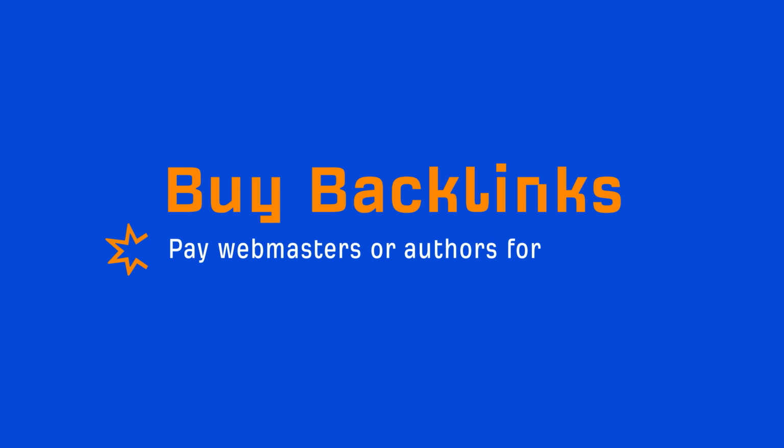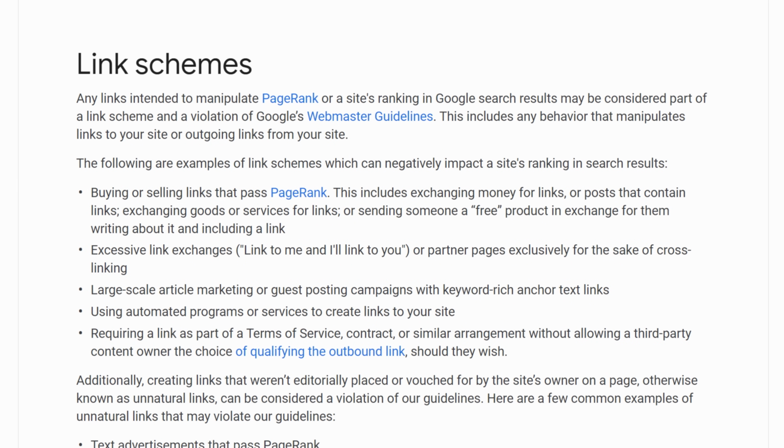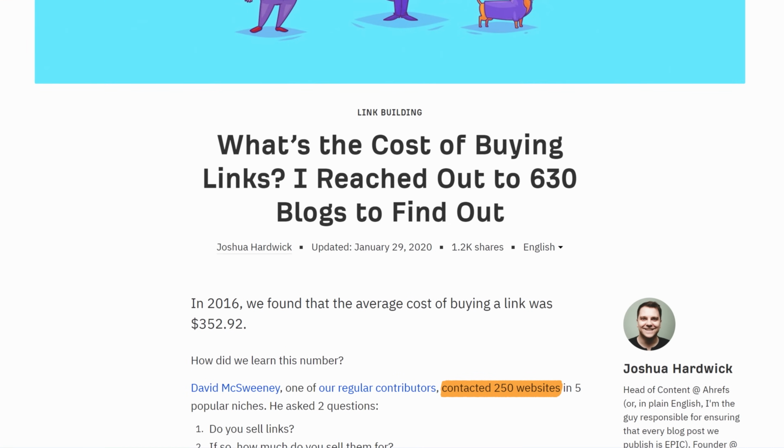Now, buying backlinks is exactly as it sounds. You pay webmasters or authors a fee, and in return, they'll link back to a page on your site. Now, this is against Google's webmaster guidelines and can potentially result in a penalty. That might be anything from losing ranking positions, or even worse, getting your pages removed from Google's search index. Also, buying links isn't exactly cheap. We contacted 250 websites to ask if they sell links, and we found that the average cost of buying one was nearly $353. And of course, we didn't buy any.